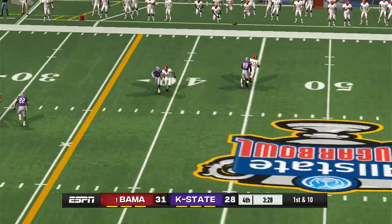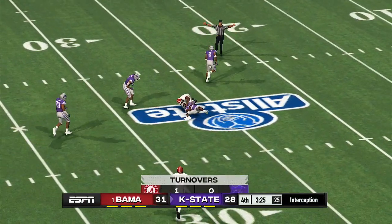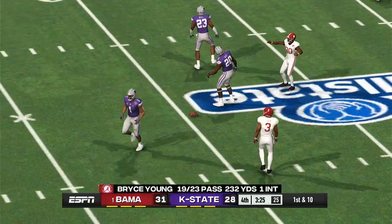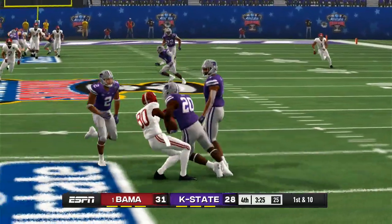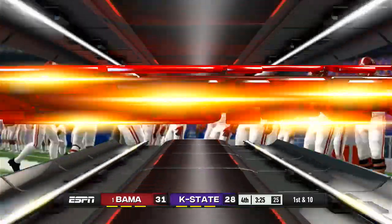Fakes to the back. He goes downtown, and it's intercepted. Brought down at about the 27-yard line. That interception breathes new life into this team. I'm not quite sure I would have made that pass. It obviously wasn't open. This quarterback's got to be more conservative with the ball when they have the lead late in the game like this.